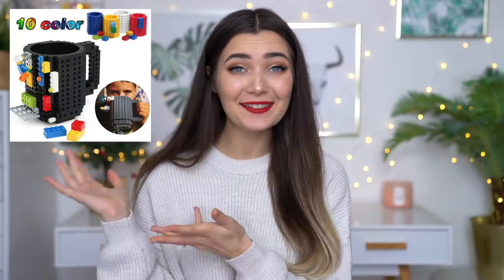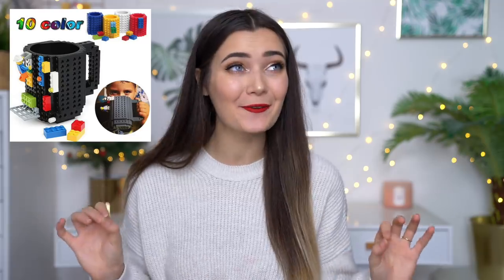Okay, so the next item was only £4, and here is the photo of the listing. When I saw this, I was like, I need to get this to test out for this video. It's basically a Lego mug. Like, how freaking cool is that? So this came in lots of different colors. I got the pink one, obviously, because I love pink. It's basically a mug that's got the Lego texture base all over it, and then it comes with 20 separate bricks that you can assemble onto the mug in whatever shape you like. So whilst you're having a cup of coffee or cup of tea, you can literally play with your mug, which I think is so cool.